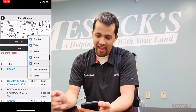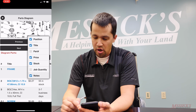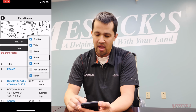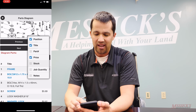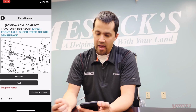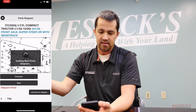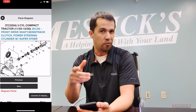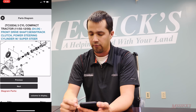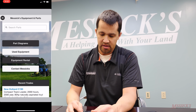You can choose what columns you want to see. You could click stock, and it'll show whether we have the parts in stock or not. You could show the notes that might give further detail about that part in the diagram, and click the different columns on and off, so you can show what you want to see on the screen. If you hit the previous and next buttons, you can jump to other places in the catalog. As you're working through a particular section, you might just want to go to the next diagram, so you can hit that without having to jump back and forth on different screens. If you back up to the home page, there are a couple other sections in here as well.